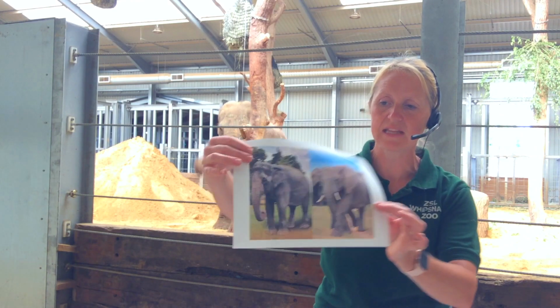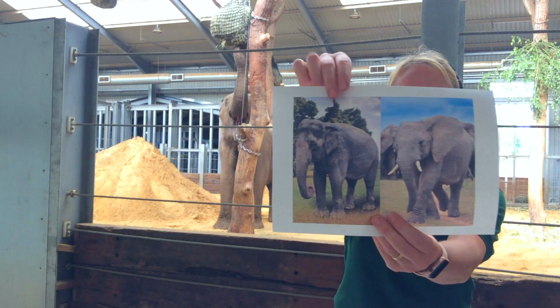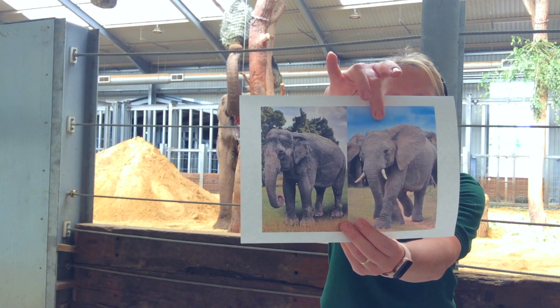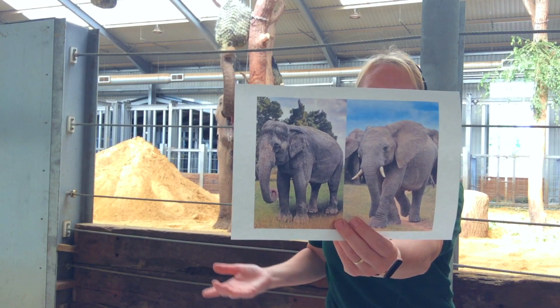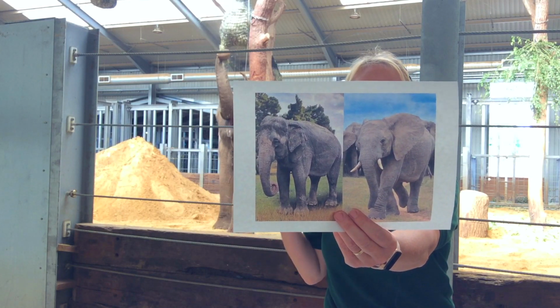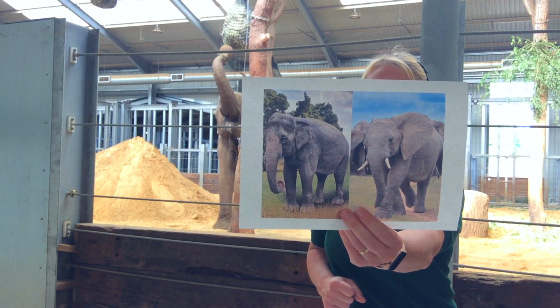So just to demonstrate here the ear difference, you can see that this is our Asian elephant here, and this is our African elephant. You can see the difference in the size of those ears. Well, the reason for that is generally Africa is hotter than Asia, so our African elephants need to waft those ears much more to keep themselves cooler in that heat, which is why they have those larger ears.